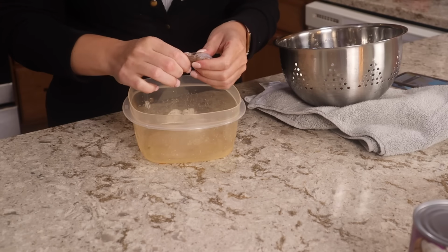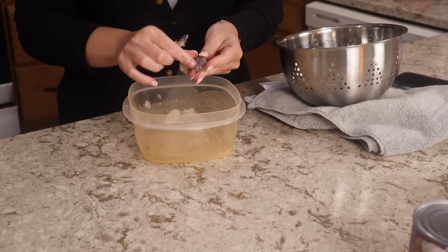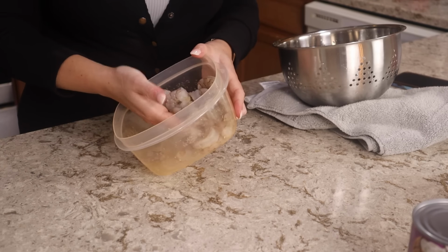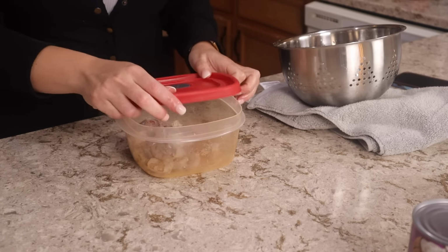So my shrimp does need to be peeled, but it is the easy peel variety, so this shouldn't take me very long at all. It's already deveined, just not peeled. There's our shrimp all peeled, ready to go. We're just gonna stick that back in the fridge until we're ready to use it.